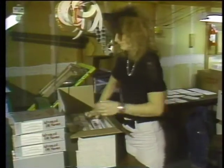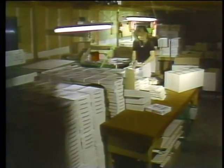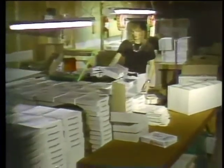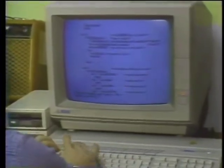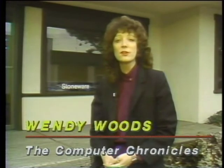Stoneware realizes there are big risks, but the company is known as a risk taker. Stoneware wrote the first serious business software for the Apple and the Macintosh. The hundreds of thousands of programs they've already shipped are testimony that they made the right choice. In the case of the ST, Stoneware expects the machine's revolutionary low price will make it a big seller. Stoneware eventually plans to make software for the Commodore Amiga, but for the moment they'll concentrate on more Atari ST products, certain that getting in there first with low-price software for a low-price machine will pay off. For the Computer Chronicles, I'm Wendy Woods.